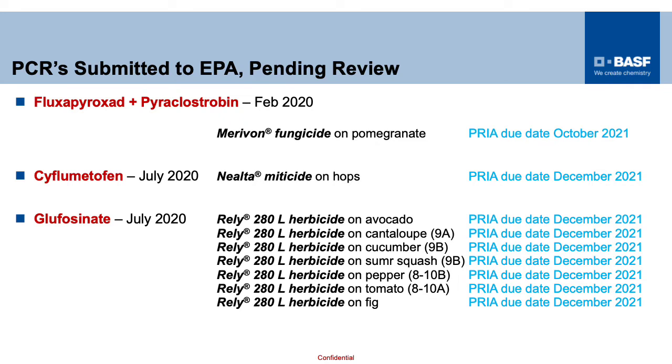Secondly is cyflumetofen, submitted in July of 2020 for use of Nealta miticide on hops. The PRIA due date is December of 2021. And finally, a package submitted in July of 2020 for glufosinate use, Rely herbicide on avocado, fig, the cucurbit crop group, and the fruiting vegetables crop group. The PRIA due date is December of 2021.